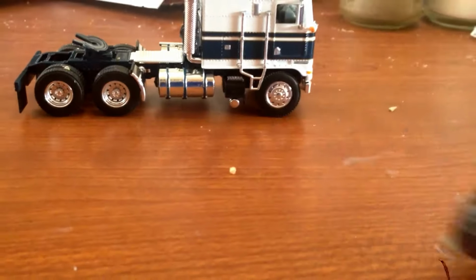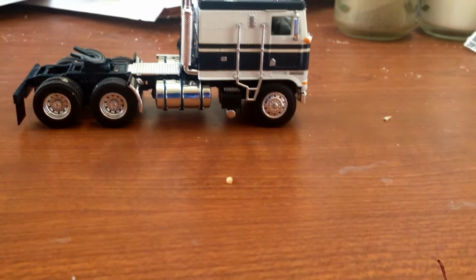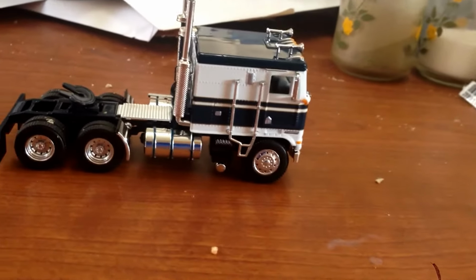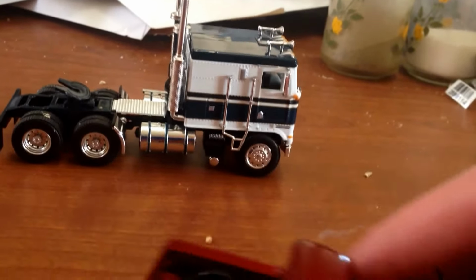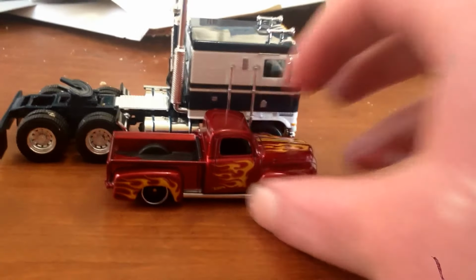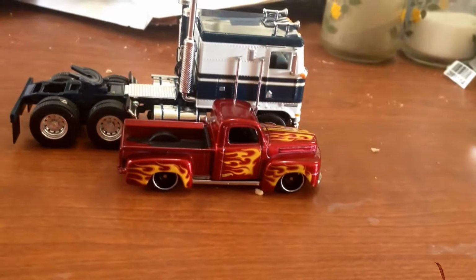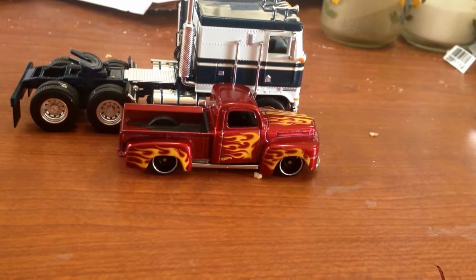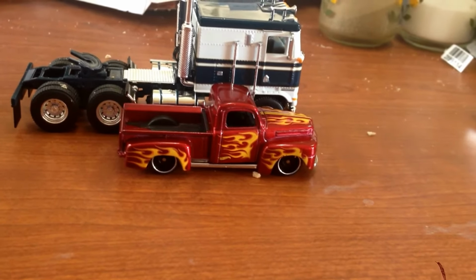Now, for a lot of you mainline guys, I'm not saying that there's anything wrong with collecting mainline Hot Wheels or Matchbox, but here's how it looks next to a Ford F100. And yes, there is a running theme here today. There are quite a few Fords. But how does it compare to an Ertl truck?